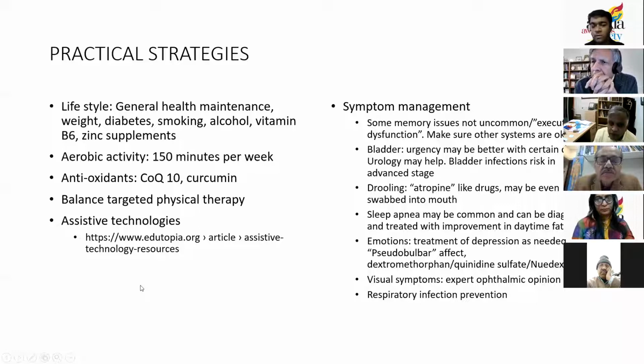They can use cell phones to call, monitor their lights, lock their doors and turn their TV on. All kinds of assistive technologies are becoming available. And again, given the IT progress in India, I suspect that some of these can be developed or easily obtained in that area.